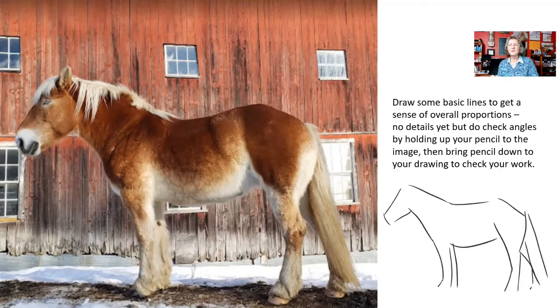But one thing I want to mention, and some of you who have not taken art classes with me before may not have come across this before, is checking the angles. When you put a line down, indicating perhaps the back of her neck, you can hold up your pen, maybe even squint with one eye closed, and check the angle of the back of her neck, for example, and then without changing the angle of your pen, pull your hand over to your page and double check that angle.